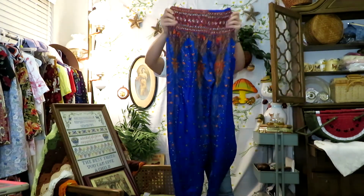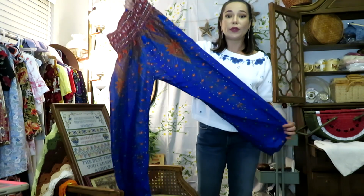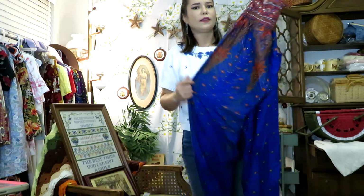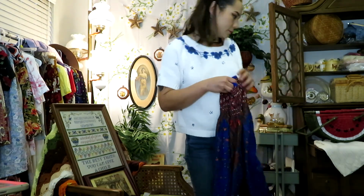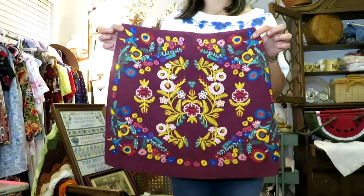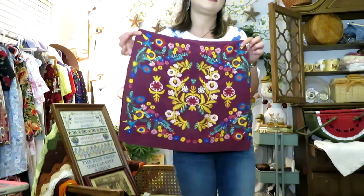Now these are harem pants. Every time I see a pair of harem pants, I get them, and they sell within a couple weeks max. They're just really soft and comfy, and really cool. This skirt is just by Altered State, but I just really love the embroidery. I'm really on the embroidery train today.